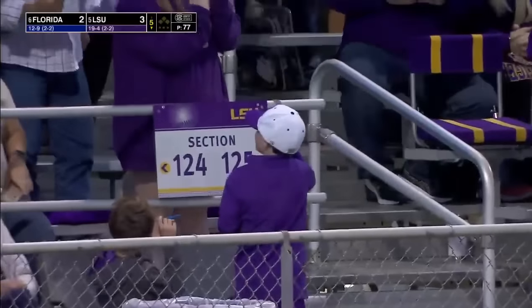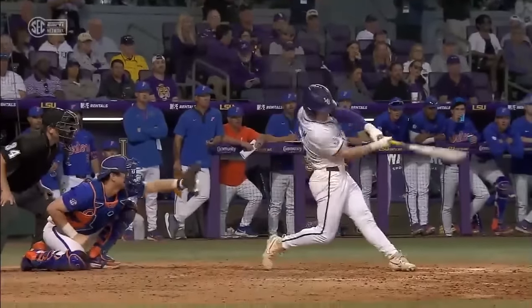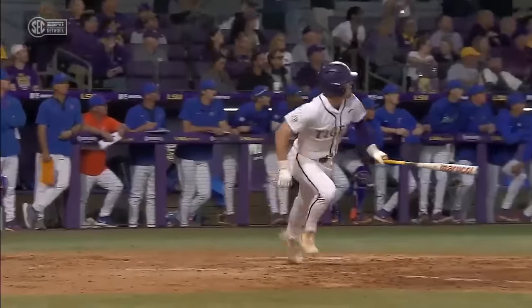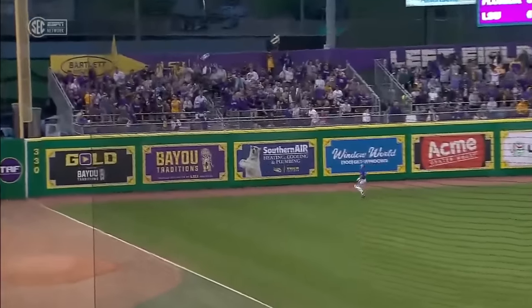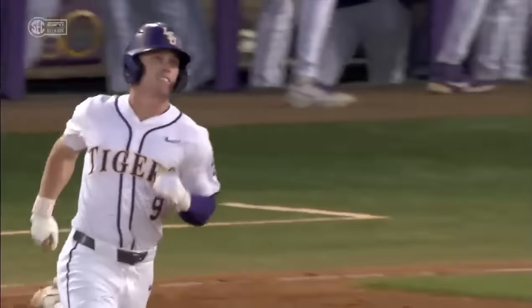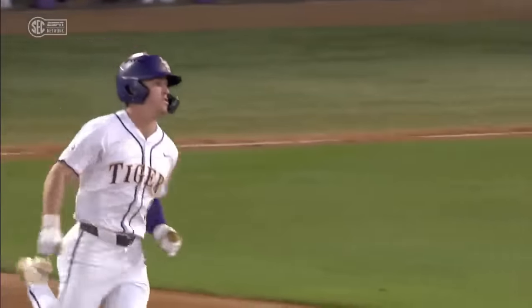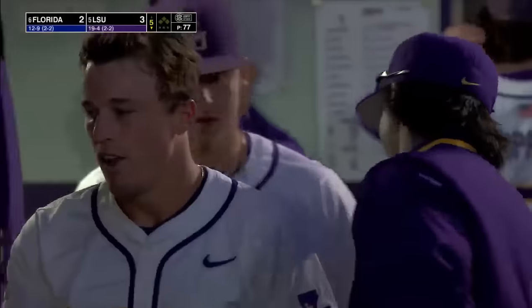And boy, Mac Bingham has a short stroke to the baseball. Watch how short and tight and compact that swing was. Just direct to the ball, blows it out of the ballpark. His fourth long ball of the year, his 16th RBI, and the Tigers back on top of the Gators 3-2. So Mac Bingham hits a rising line drive and deposits it in the left field bleachers.